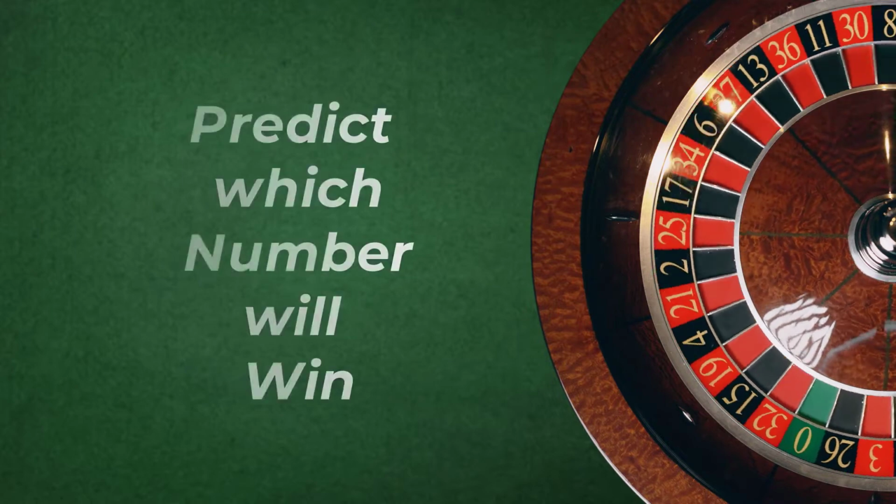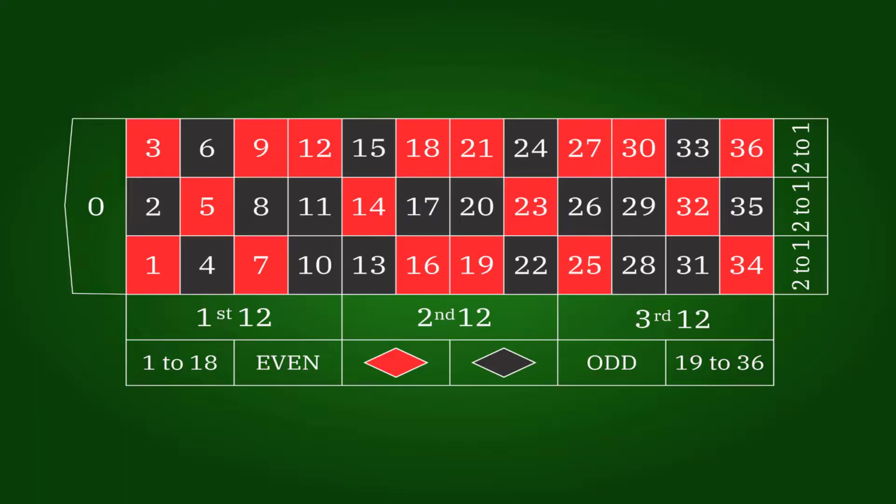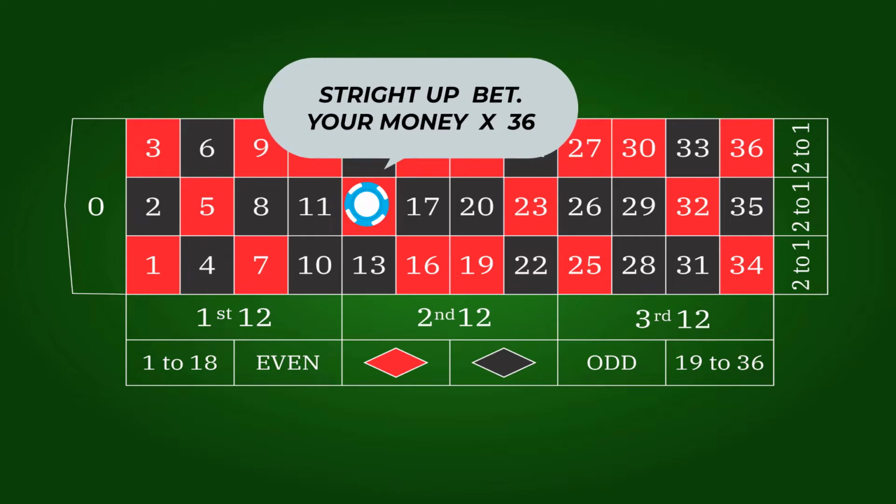The point of the game is to predict the number that will come in the next spin. Simple as that. If you place a chip straight up on a single number and this number wins in the next spin, then you are paid 36 times your money. If you bet $10 on the winning number, you will get $360 back. If you bet $50, you will be paid $1,800.